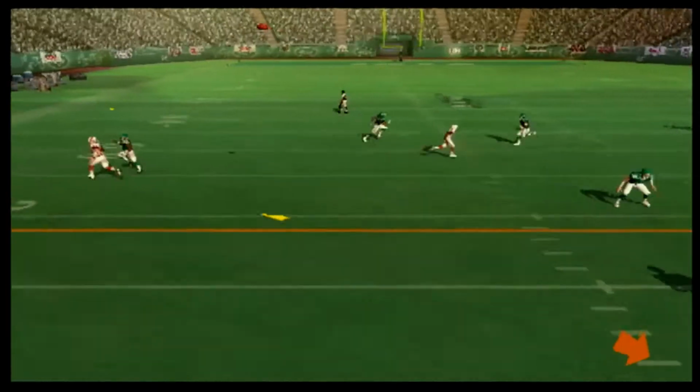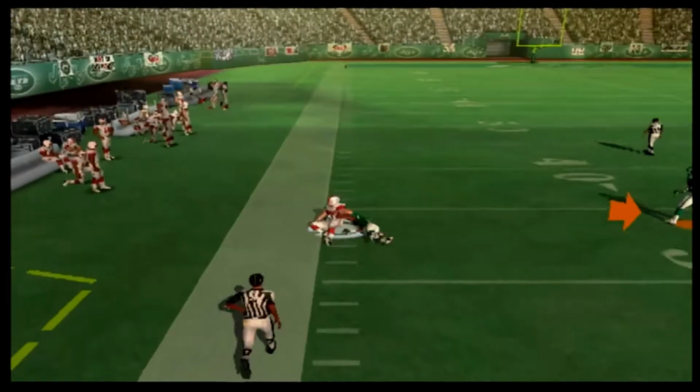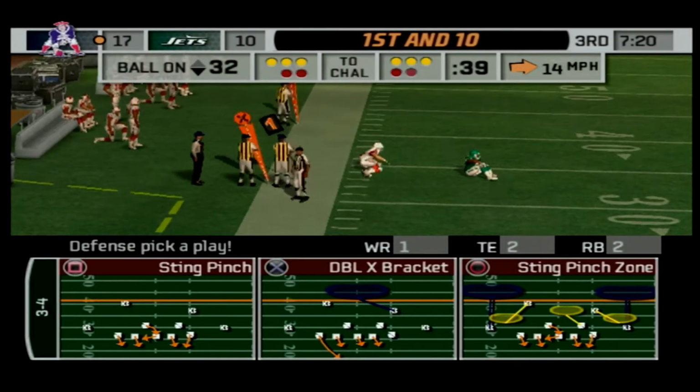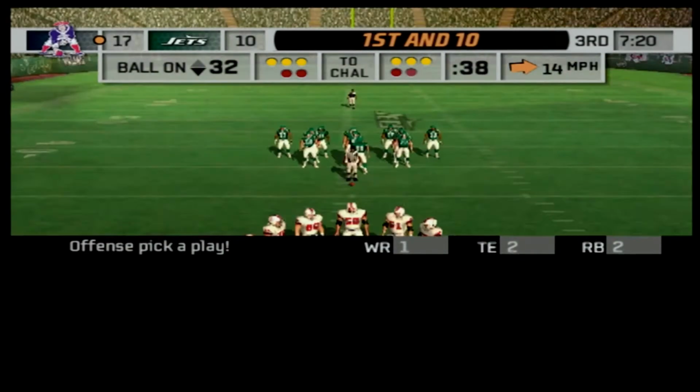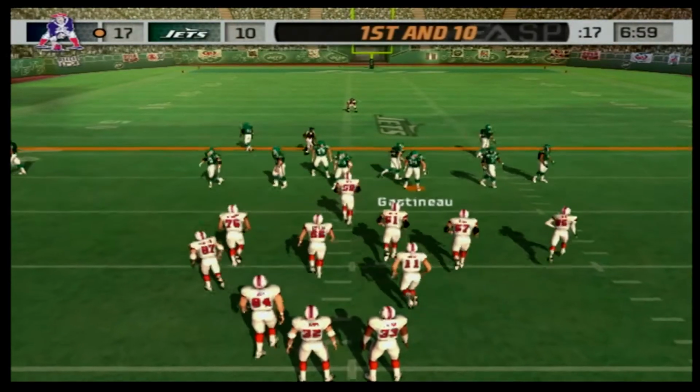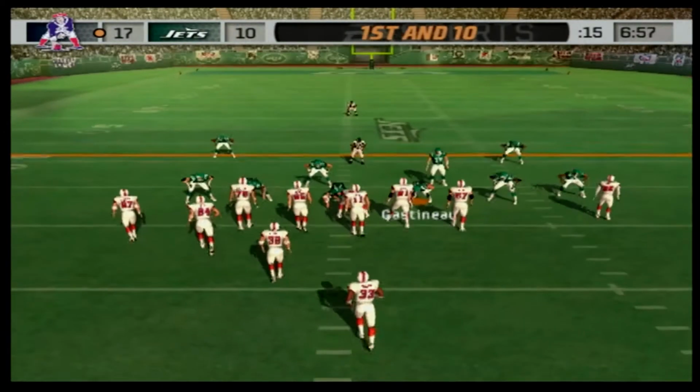With the throw. And he's forced out of bounds at the 32-yard line. They convert for the first down on that throw. And they ran the perfect play to get those couple of yards. Tightening up the coverage along the outside.